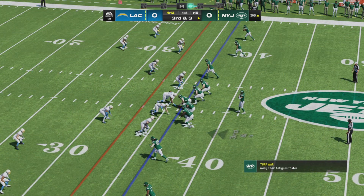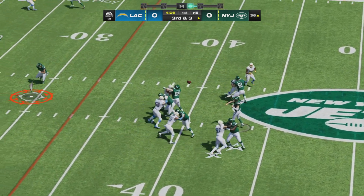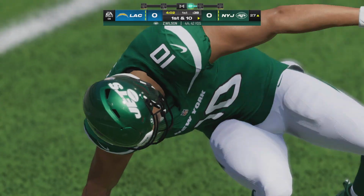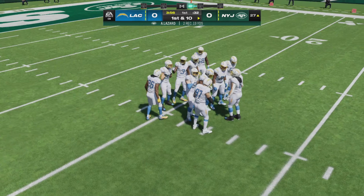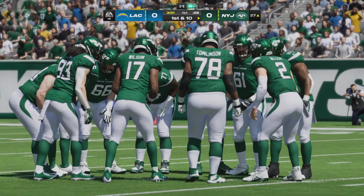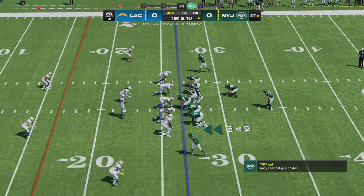Third and 3. To throw is Wilson. Working the middle of the field, and he's got a man, complete. And he's brought to the ground with another first down at the Chargers' 27-yard line. The Jet passing game in rhythm. They've got another first. They clearly wanted to come out, Charles, and be aggressive throwing the football, and they've been pretty efficient along with that aggressiveness. He's now 4 of 4 on this opening drive.